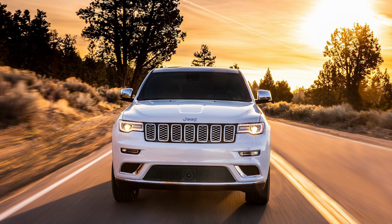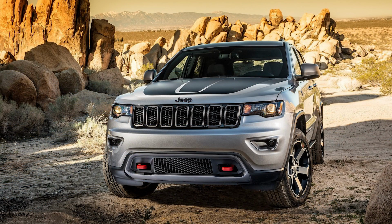So we're going to build the most expensive model, starting at the base Laredo and moving up to the Trackhawk. And as always, the prices are in US dollars, so let's get into it.